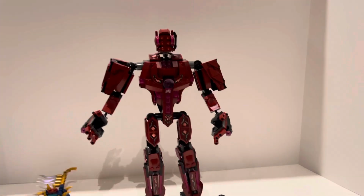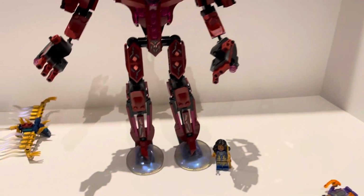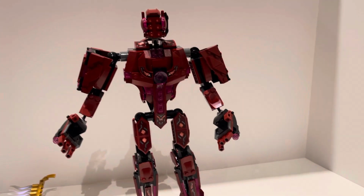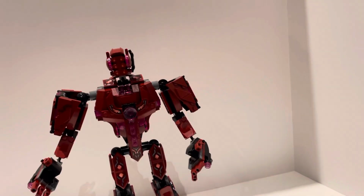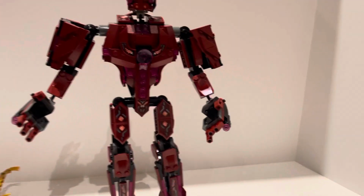So he is a lot taller than you might think. He's about like 12 inches, I think, in height. So he's about a foot. But compared to a minifigure, there's a pretty good scale to it. Obviously, he'd be much bigger than this in the movie. But, you know, for a Lego set, it's not too bad.